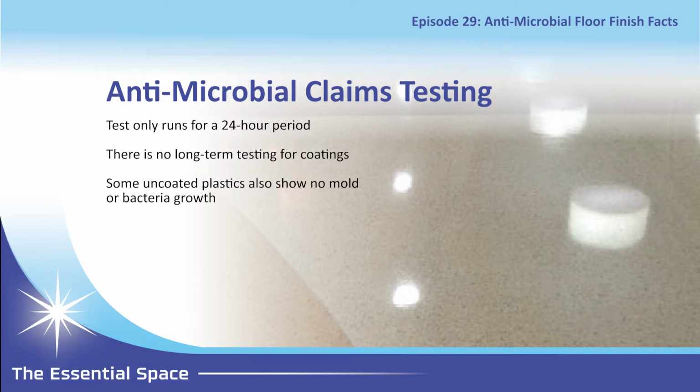Yep. So, but that's it. 24 hours, they test it, and then here's your result. For a floor finish, there's no long-term testing for the coating, so we don't know. I mean, does it get worn off or walked off? Those are the things that we just don't know. One of the cons, when you look up the test itself, they do a pro section and a con section. They're very honest. And under the cons, when you run a test, you have the test and then you have a negative, on the uncoated plastic, so there may be instances where it doesn't grow anything, even if it's untreated.